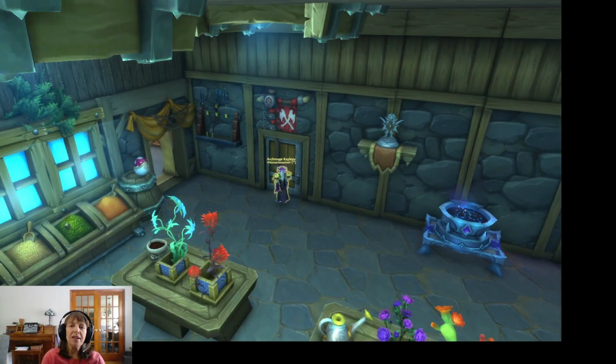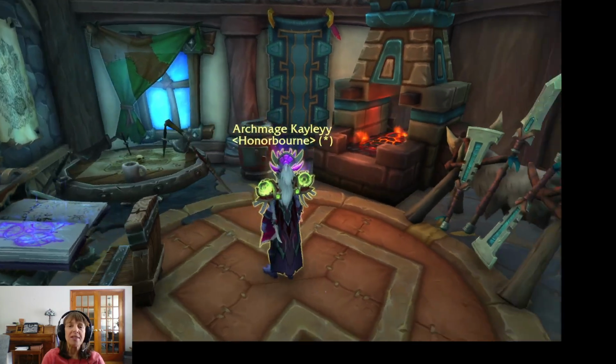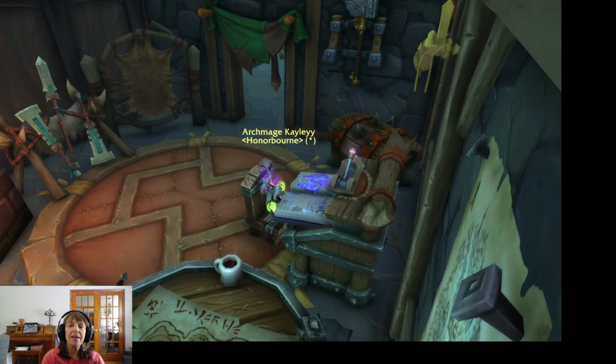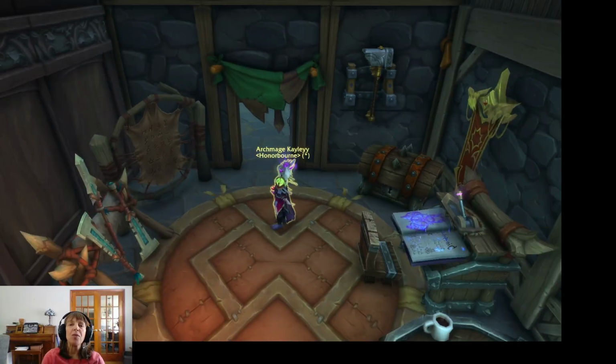And this is my war room because we raid and we do dungeons and we do questing and all that stuff. So I wanted like a planning board and I can do my research of where I'm going to be going next. This is my chest for all my loot. Just a typical war room with war stuff.